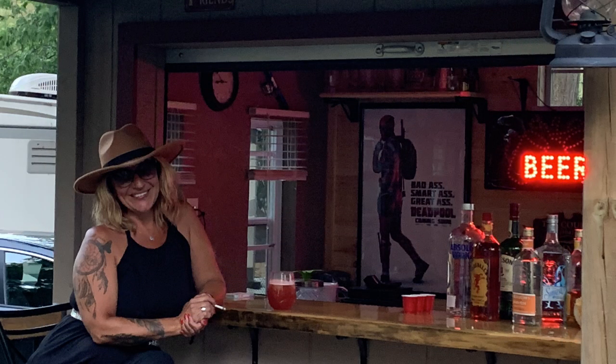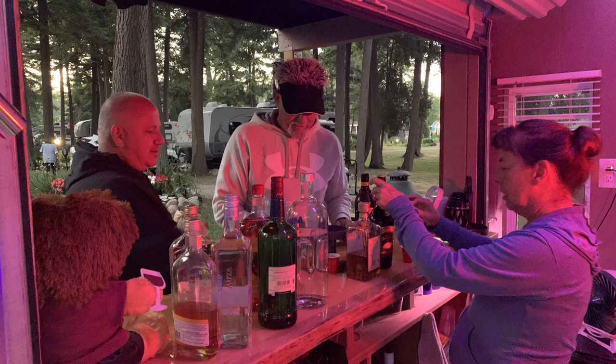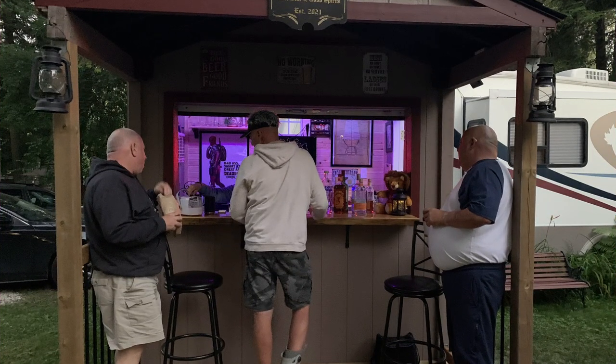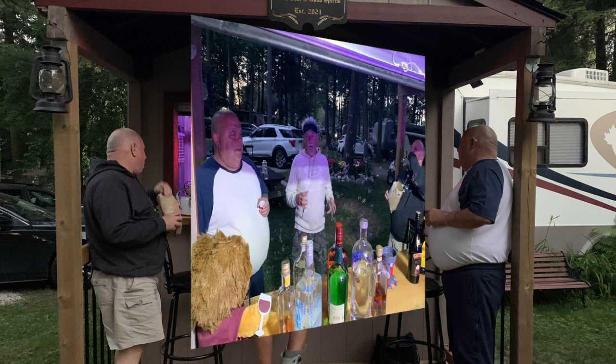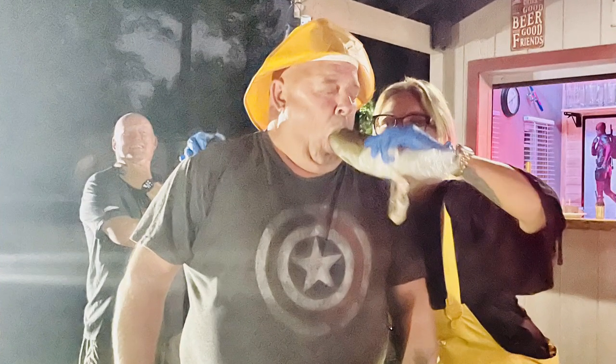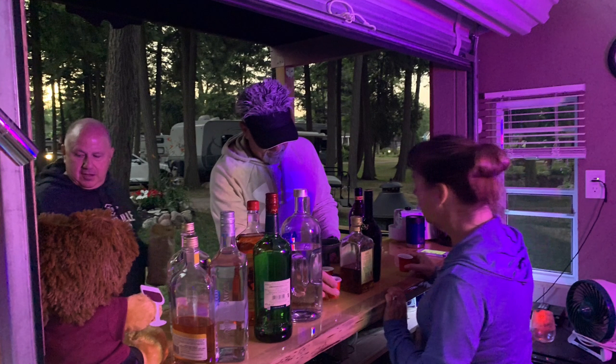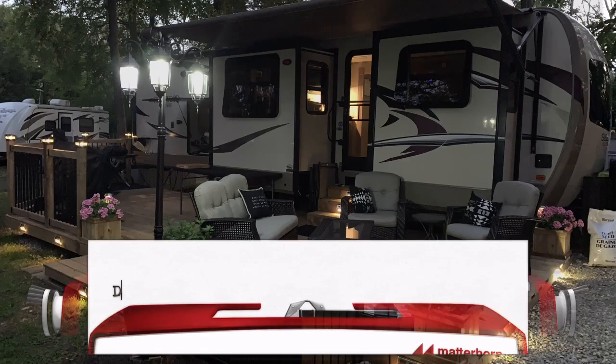And for the last part of 2021 and all of 2022, it served as a meeting place for all sorts of events, where many an adult beverage was consumed, and as winter storage for all manner of camping-related stuff. But then came the spring of 2023.